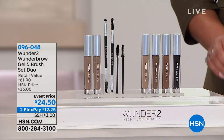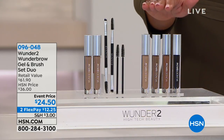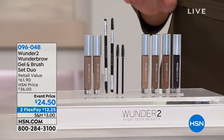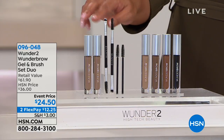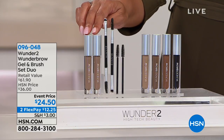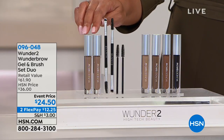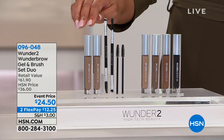But first, I want to talk about those eyebrows. Yes, because some of us have those bushy brows. And we want to talk about the original waterproof gel. This is your Wonder 2 Wonder Brow Gel and Brush Set Duo. It is better than a buy one, get one today. Because normally, each one of these is $22. Well, you're getting a set of two for $24.50. Two flexible payments of $12.25, and you're just going to pick your color.